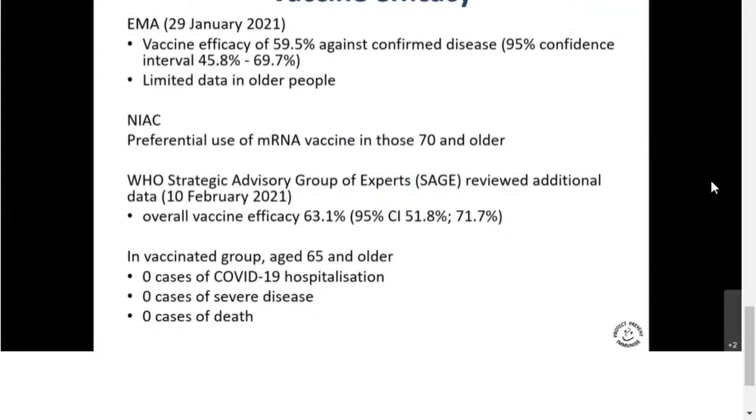Subsequent to that, WHO reviewed additional data on the vaccine in February and confirmed that the overall efficacy was 63.1%. But they also pointed out that there was data on the use of the vaccine in older people, particularly in those who had been vaccinated who were 65 and older. There were no cases of COVID-19 hospitalization, 0 cases of severe COVID-19 disease, and 0 cases of death relating to COVID, to demonstrate the fact that the vaccine is highly efficacious in those 65 and older in preventing severe disease.